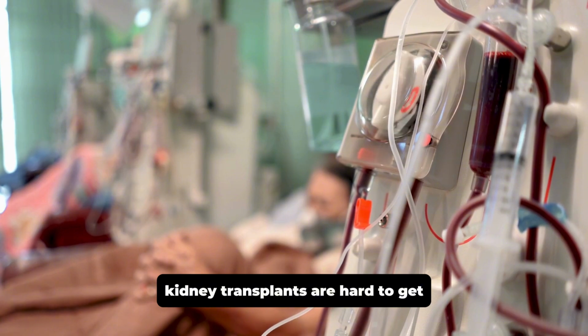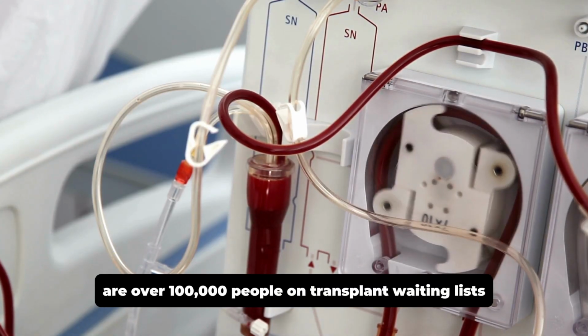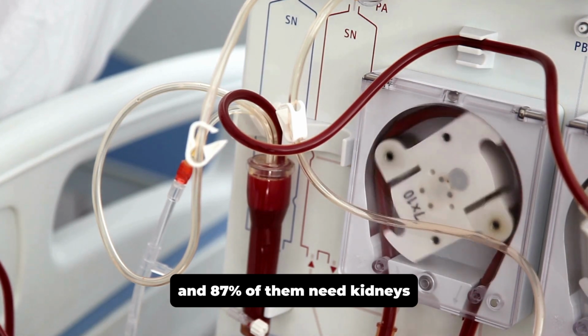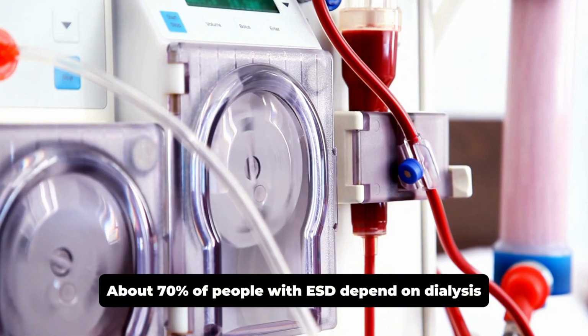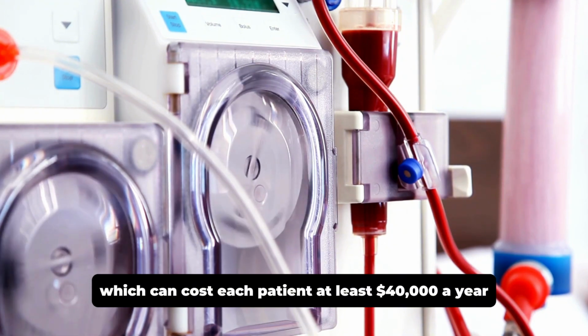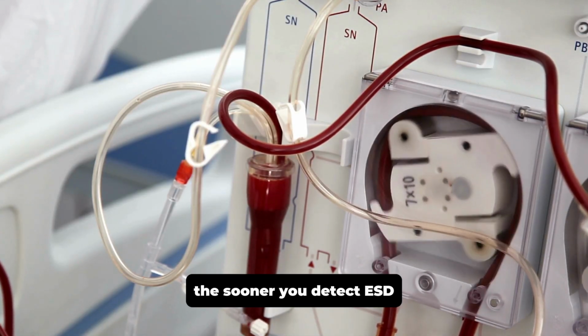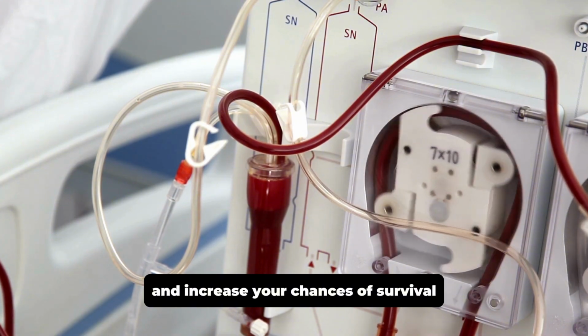Kidney transplants are hard to get. There are over 100,000 people on transplant waiting lists, and 87% of them need kidneys. About 70% of people with ESD depend on dialysis, which can cost each patient at least $40,000 a year. The sooner you detect ESD, the better you can manage it and increase your chances of survival.